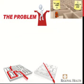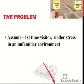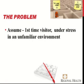Let's take a moment and put ourselves in our patients' and visitors' shoes as they have come to our facility. We have to assume that most of them have never been here before. They did not wake up this morning and decide that today would be a great day to go to the hospital, but are here due to serious illnesses that they or a loved one may be going through. So they are under quite a bit of stress and in a strange, unfamiliar environment.